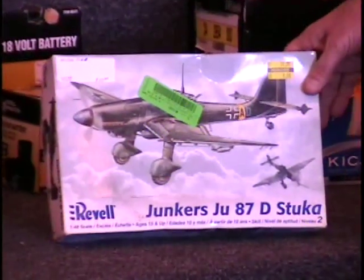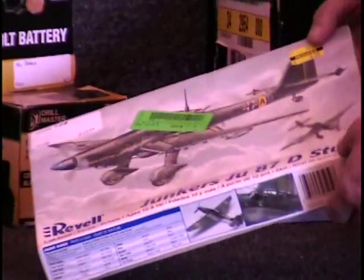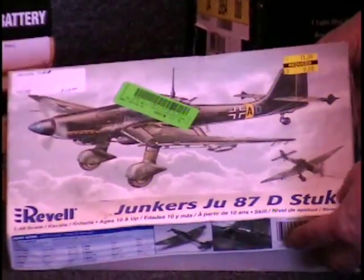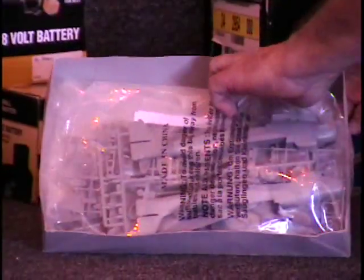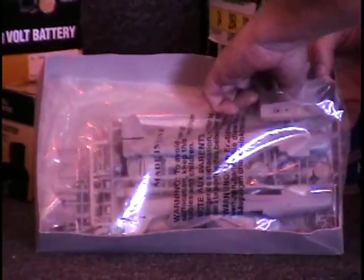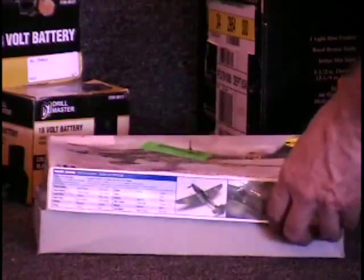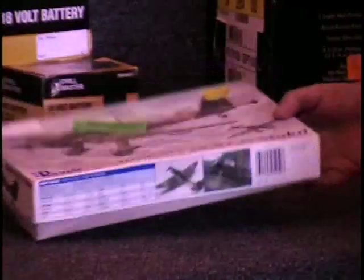Also on the table, hey, this is great. I got a Revel model. This is called, do we have an English on this? Okay, the Junkers Ju 87D Stuka. This is in French. I can tell all the parts are there because the plastic bag is still sealed, and there's instructions, and there's decals. Oh man, let's not sell this. I'll put this together myself. That's the picture of it. $12 retail price. Call and give me a bid.